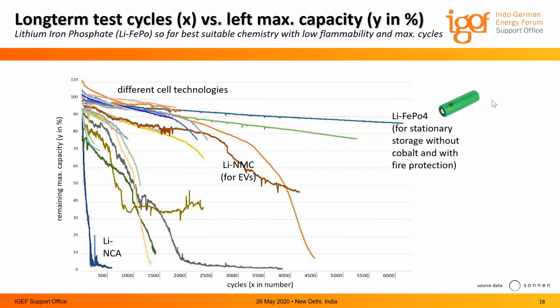And what you can see, I think they're using mainly Sony cells, that this blue line here for the lithium iron, it's even after 6,000 cycles long-term testing for stationary storage without cobalt, without any thermal issues these LFPs have, it's still at around 88, 90% DOD. So very interesting to see that if we talk about, let's say, I call them boring batteries, because the only thing they have to do is they have to store the sun during the day and then give the power back in the night or in the morning.